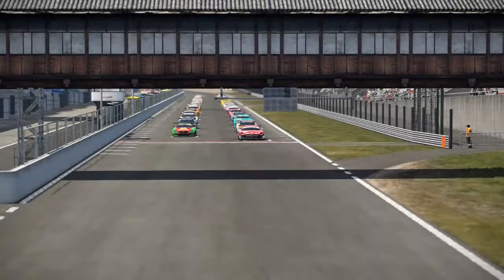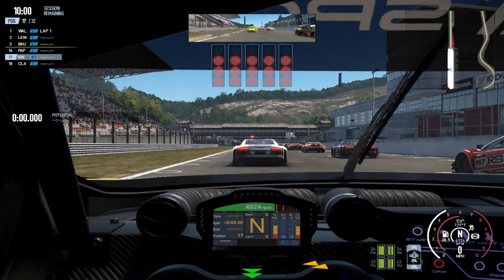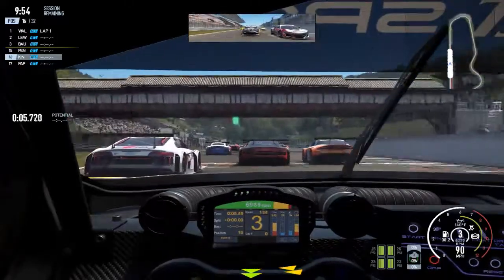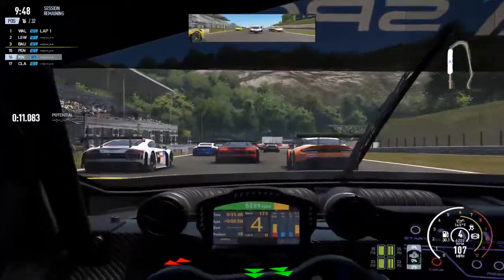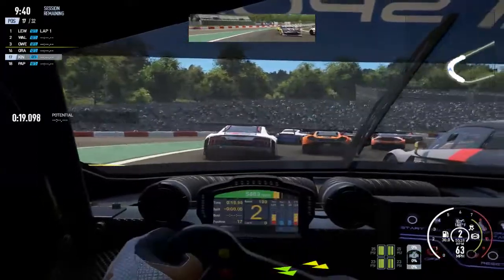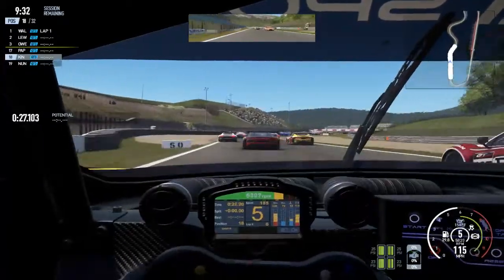Right, let's see how we do. Ooh, that's an ugly looking Z4. Wind them up and go! So starting, I think it's 17th again. It always seems to be 17th, which is fine. That's the position it's going to give me. I understand the rationale for that one. Those nervous moments in the first lap of the race.